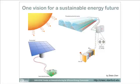You may want to store that sometimes as a battery or a supercapacitor. Other times you might want to use the sunlight to directly make a fuel. This is called photoelectrochemistry. You could take the fuel, maybe it's hydrogen, store it, and when you want to use it, you might react it in a fuel cell to get efficient conversion back into electricity.